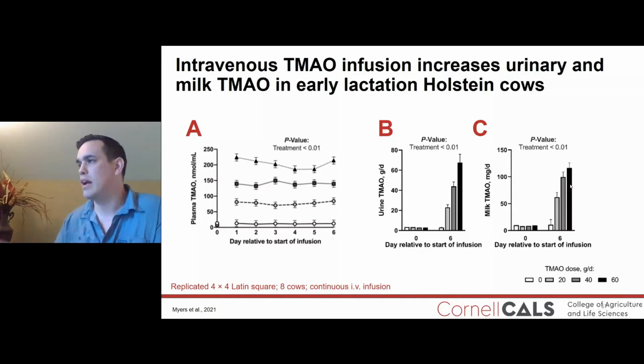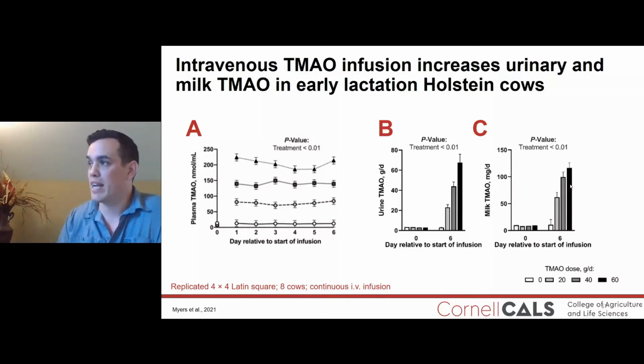It didn't impact milk production. It didn't impact measures of metabolic health like glutathione, NEFAs or insulin. It didn't do anything, which is a good thing. But what's not a good thing is that any choline that's converted to TMAO means less choline bioavailability. But the one thing I think is important here is that you can measure TMAO in milk. And I think this could be a potential tool moving forward to compare different types of rumen-protected choline as a way to look at relative bioavailability.